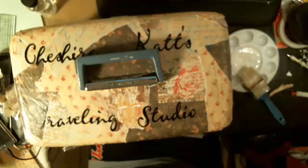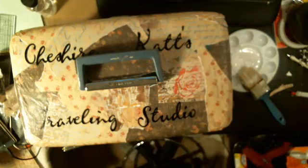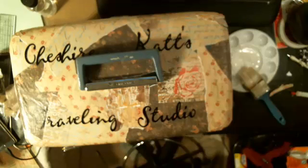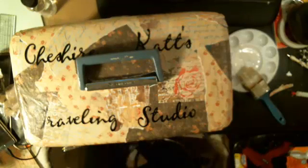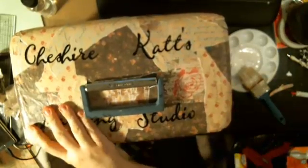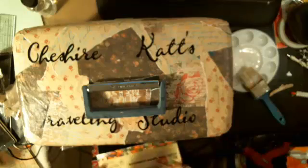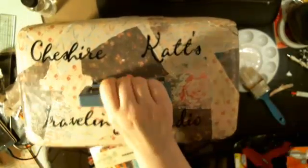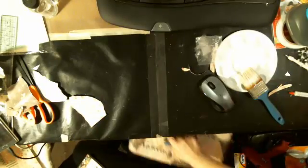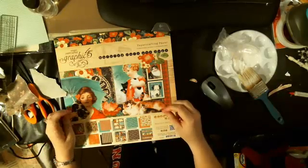Do you guys want to see what it looks like? Have you seen the Graphic 45 paper? No, that's Birdsong. I'm becoming a Graphic 45 hoarder. Not quite as bad as Scraps, Buttons, and Bows as Ashley, but when you are on a design team for a store that sells Graphic 45 and you buy it before she can give it to you for your design team, that's pretty sad.